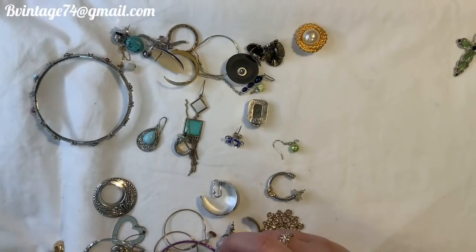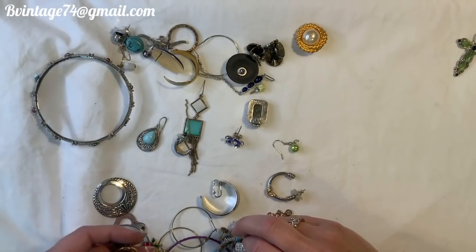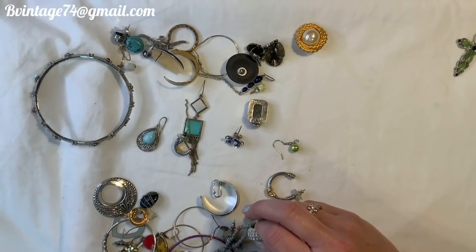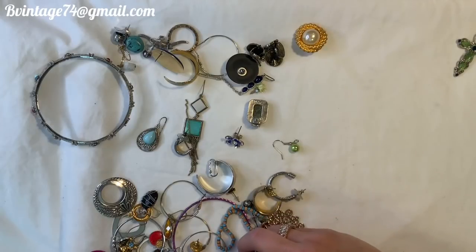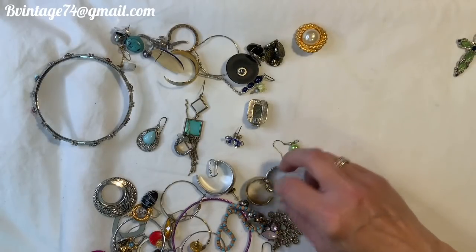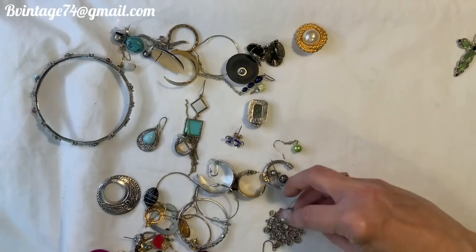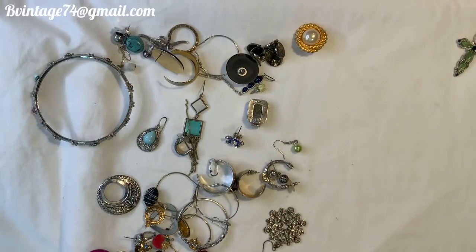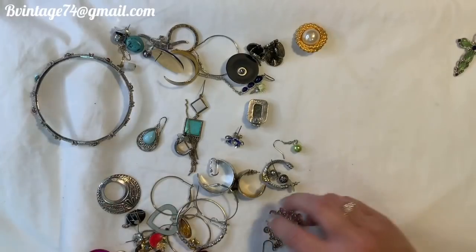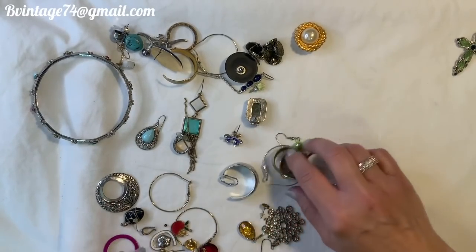But yeah, what the hey? I didn't get one stinking pair of matching earrings. Out of all of those, not one pair. Let me pull these out. These are craft. This body jewelry looks pretty worn, so that's craft as well. How upsetting. One pair would have been nice.